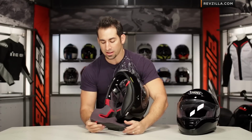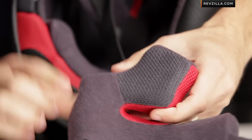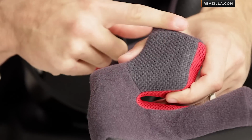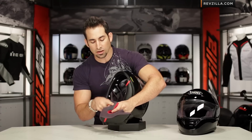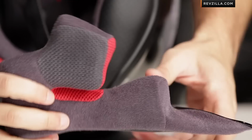But here's my cheek pad, right? Completely interchangeable. Notice the difference in materials, 3D Max Dry 2, and then right here along this cheek pad area, this is where your sideburn would be. Notice that it's different material. You're going to see it on the crown of the head where your hair is because it's going to be really a conduit to wick sweat away from your head.